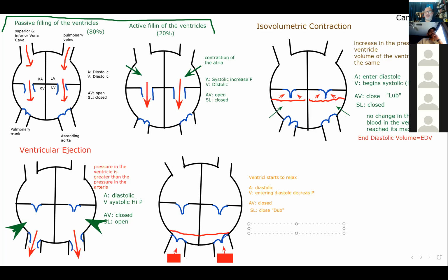And because all four valves have closed, we have now reached the state where there is no change in the level of the blood in the ventricle. And so at this point, we have reached its minimal volume. And we call that minimum volume the end systolic volume, which once you've written out once, you can abbreviate ESV.